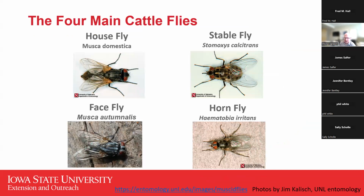All right. So now we're going to talk about the 4 different types of flies that really affect dairy cattle. Now, there are other flies you'll see, but there's really 4 that are of economic importance and that are really the major ones that cause problems.